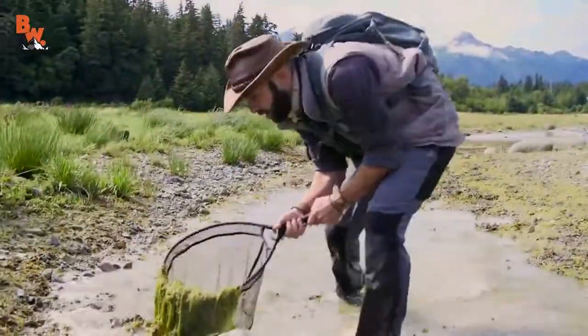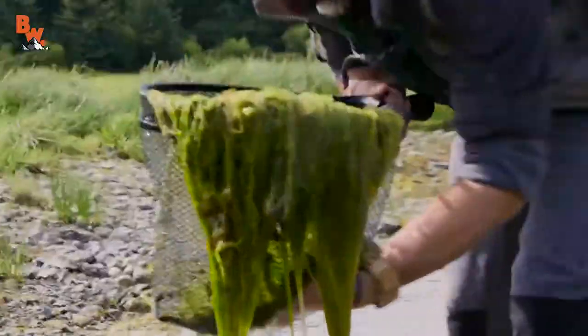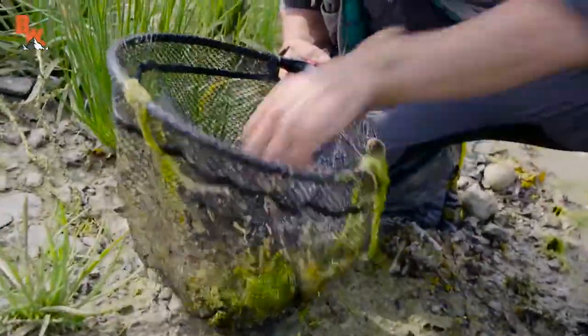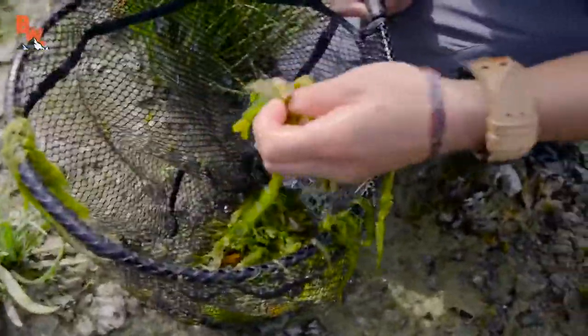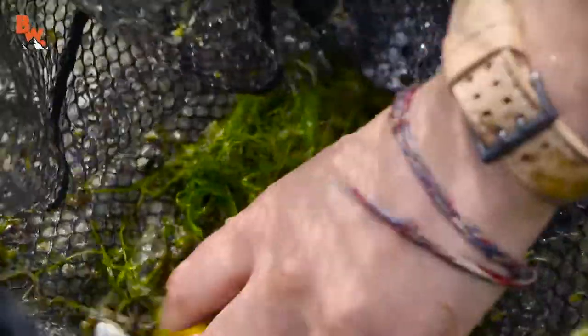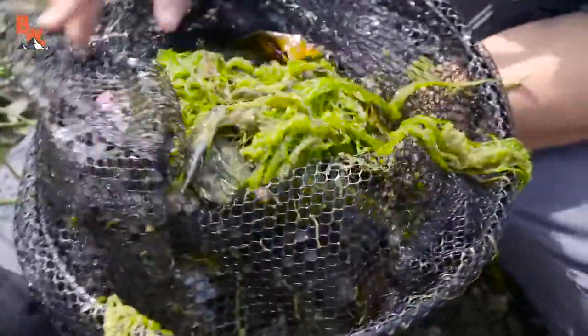Oh yeah, I got a ton of them. Check this out. Yes! Holy cow, my net is absolutely full of them. Let me get all these weeds out. Wow. And they look like some type of little goby species. Oh, ooh, they're pricking me. Look at that. My net is full of fish.